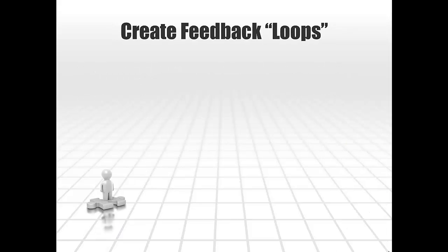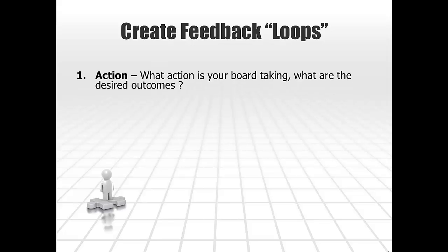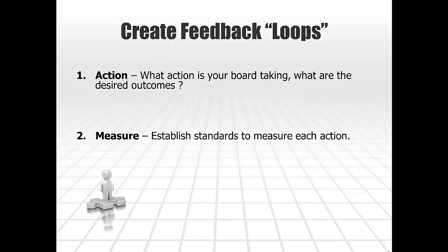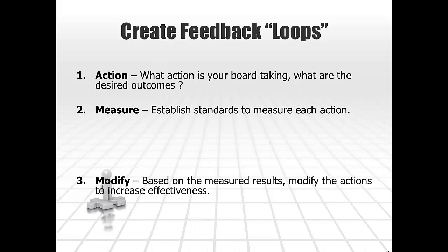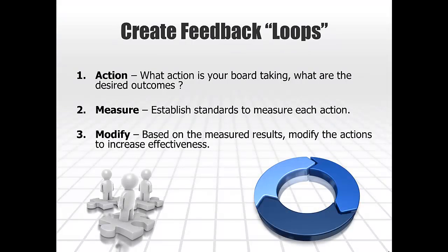Create feedback loops. A feedback loop looks like this. There's an action that occurs. So what's the action that your board is taking? And what are those desired outcomes? Then you're going to measure. So you take the action, then you measure based on established standards to find out how well or not you're doing. And then modify based on those measured results, modify the actions to increase effectiveness. So the feedback loop is simply action, measure, modify. Creating that feedback loop is so important.